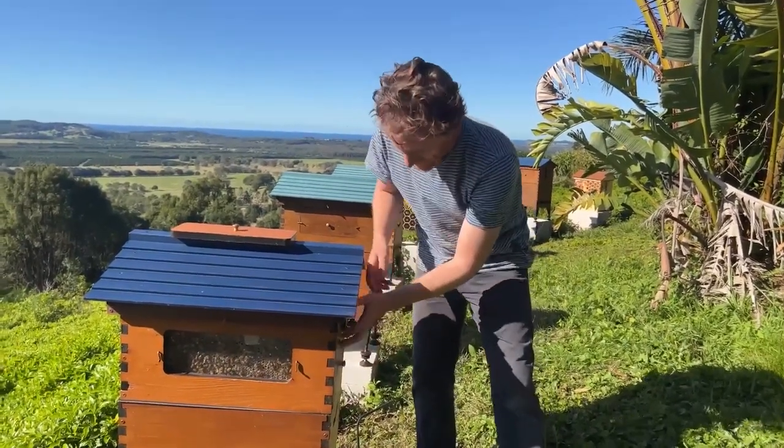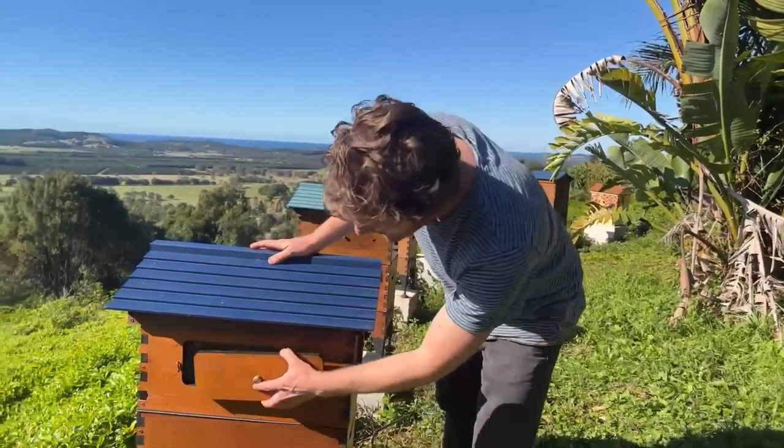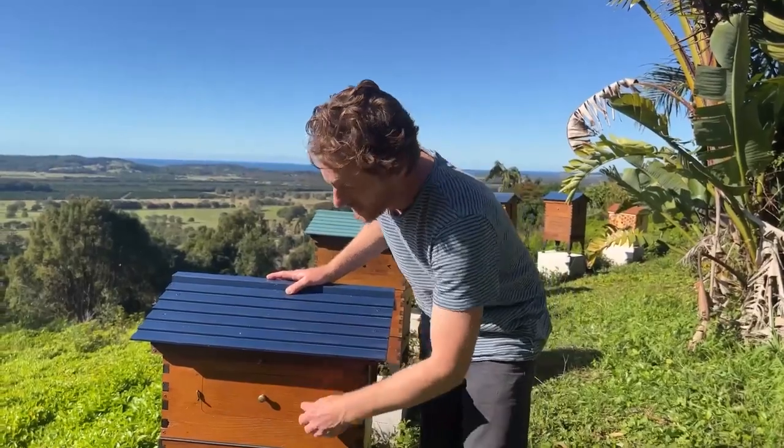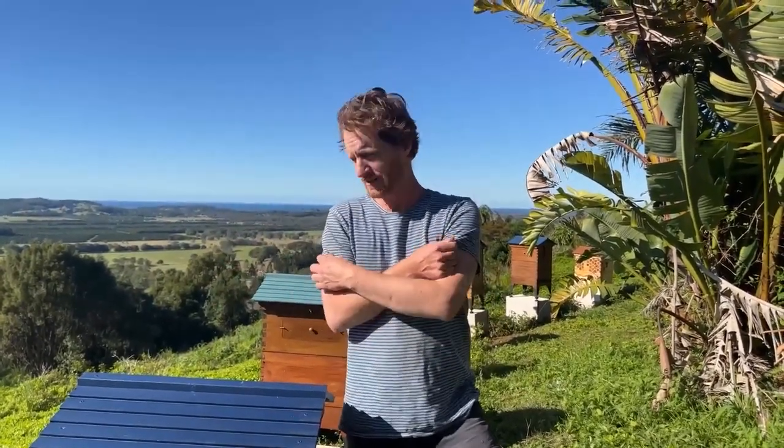Oh, Cedar, you are quick off the ball this morning. Everyone's wondering, it's such a beautiful day in winter up here, and just wondering, do we winter our hives up here? That's a great question. The answer is not here where we are. We're in a subtropical region, and as you can see, I'm wearing a t-shirt. You do get some cold days, but not cold by a lot of people's standards.